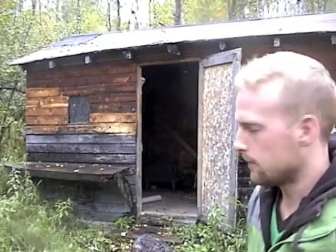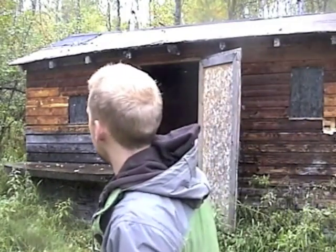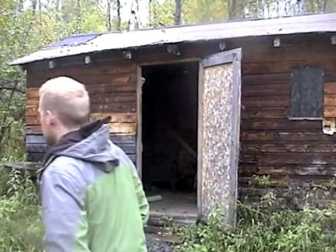I've got about 65 minutes left on that battery and 120 on the other one, so I don't know how many more days I can make it with battery power. Well, here it is. Better look at the cabin now with the daylight. You can see everything's pretty wet. Maybe you can't see that.